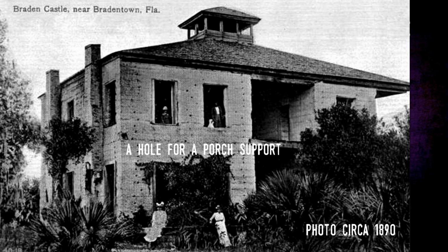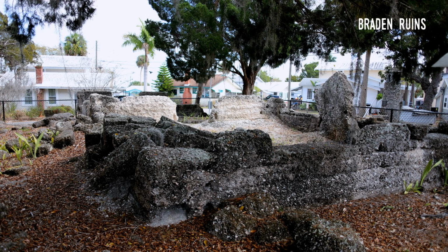Beyond that, information about Braden Castle is mostly conjecture. This includes measurements and details of the interior. So that's why I decided to puzzle out the details, make some rough plans, and eventually make a scale model. It seemed like a good idea at the time.